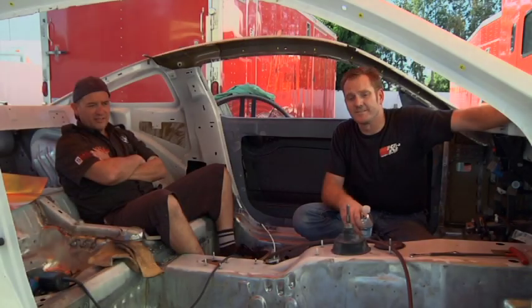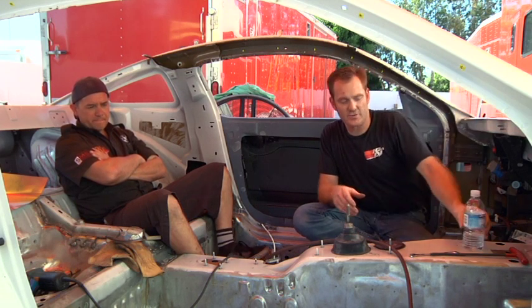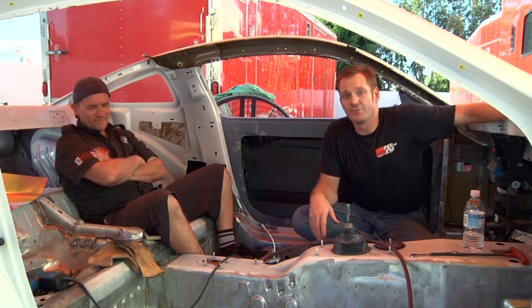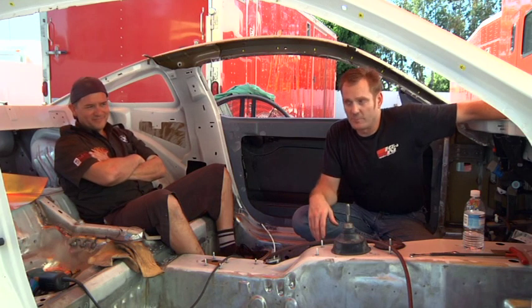With several hundred hours of prep work involved, Paul and Adam talk about the challenges of building a race car while the rule book's being written. Part of the problem with building a car for a class that isn't totally sorted out on the rules is there's a little bit of interpretation on what is allowed and what isn't allowed, and we've been getting conflicting reports.